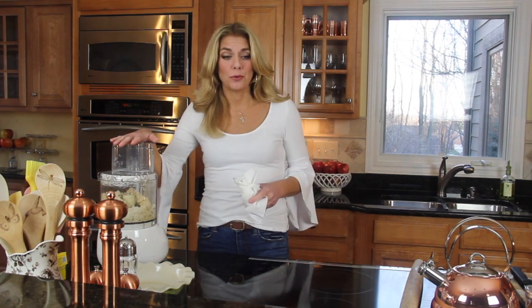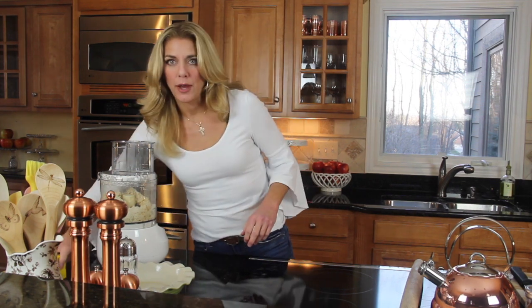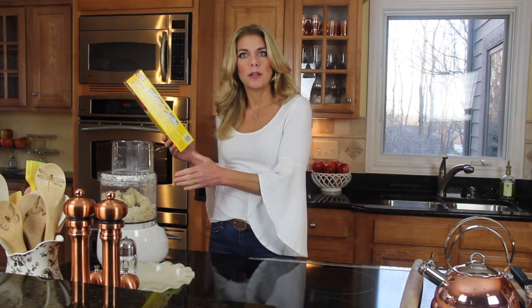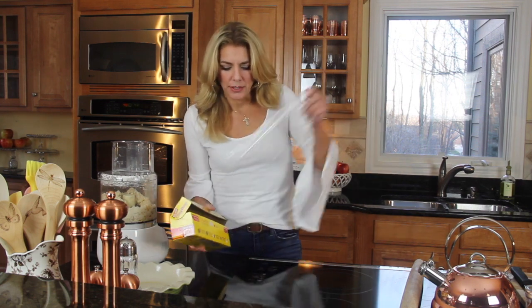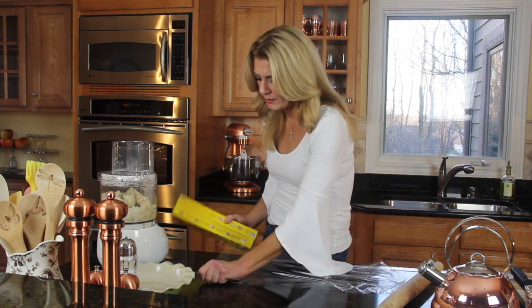Okay, so now what I do is a little different than a lot of other people do. I have a little trick up my sleeve. I take plastic wrap. Most of the time I would divide this in two, wrap it up in plastic wrap in little balls and put it in the refrigerator. I have a little trick. I take sheets of plastic wrap.